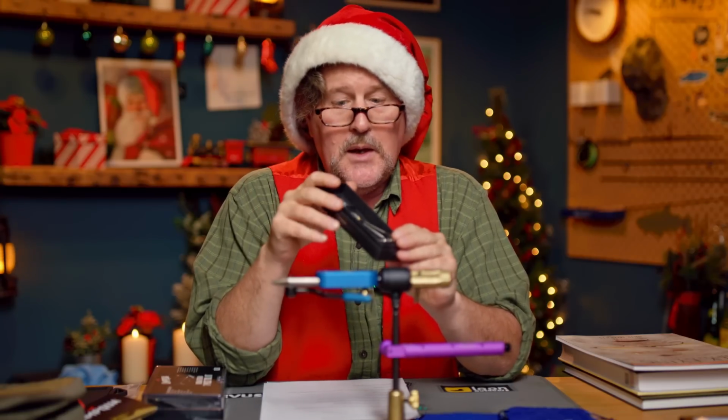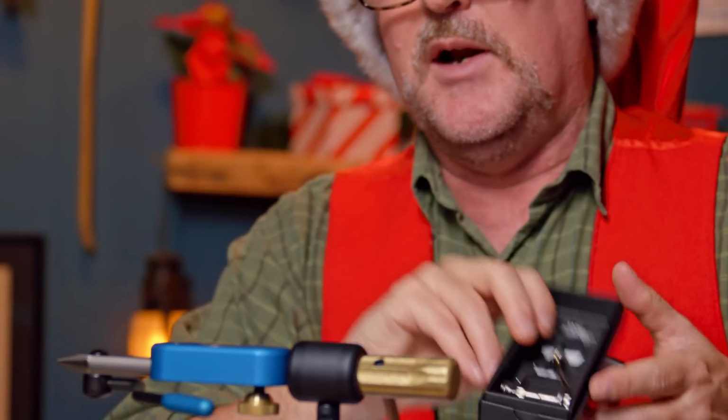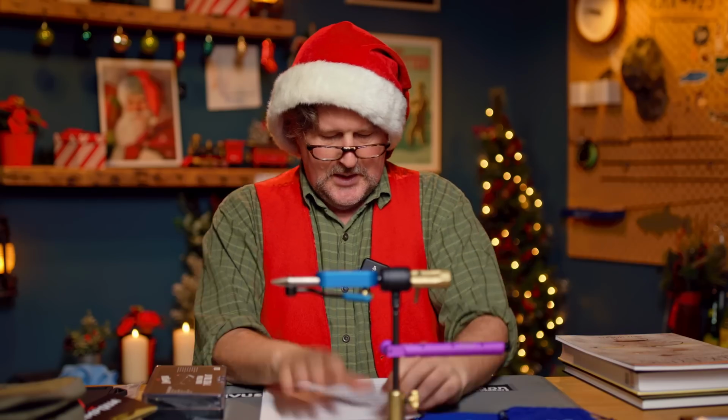It's not required, but if you're looking for a really special gift, a fly tying bobbin, and there are some fancy ones, do make for some really great gift items.